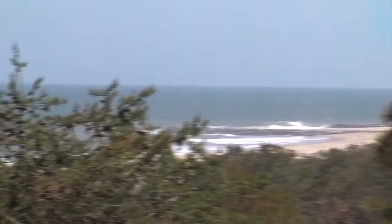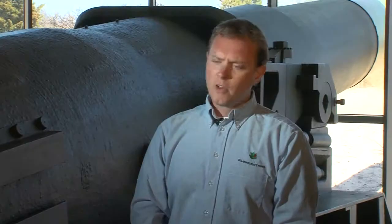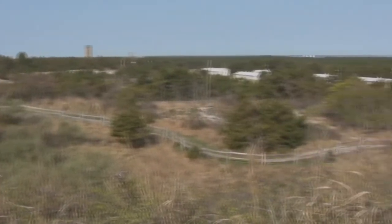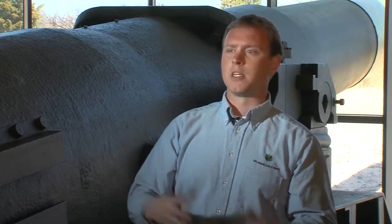Fortunately, few ships came close to the Delaware coastline, but Fort Miles was ready. For the most part, they did a lot of practicing here. They lived all throughout this entire Cape Henlopen State Park. There are barrack buildings strategically placed, so the men would be on roughly 2 to 3 minute readiness, so that if something happened, they could be at their gun batteries within 2 to 3 minutes.